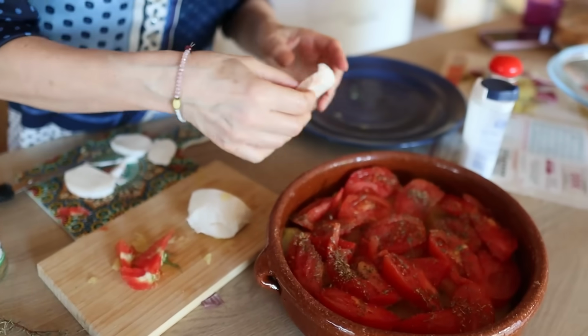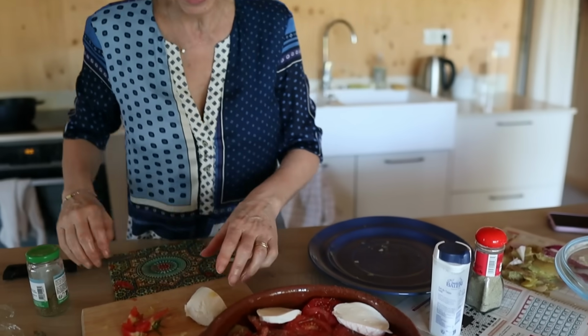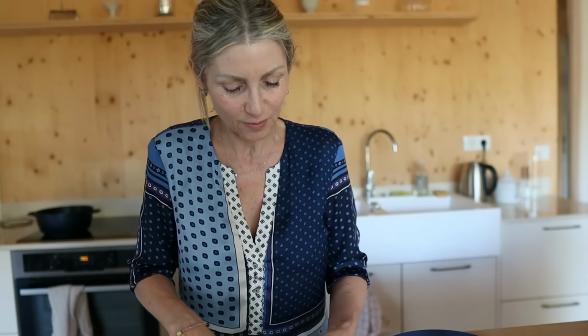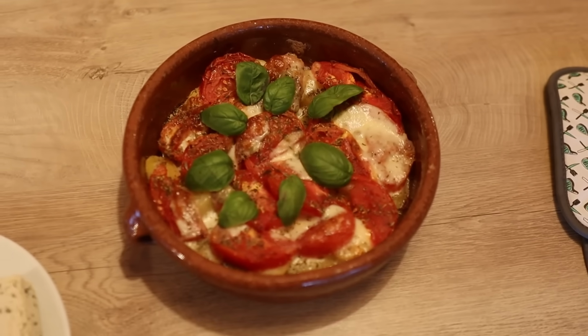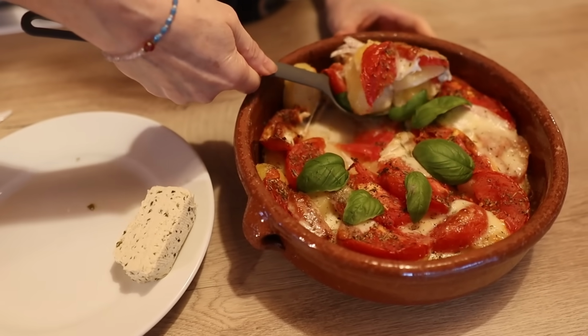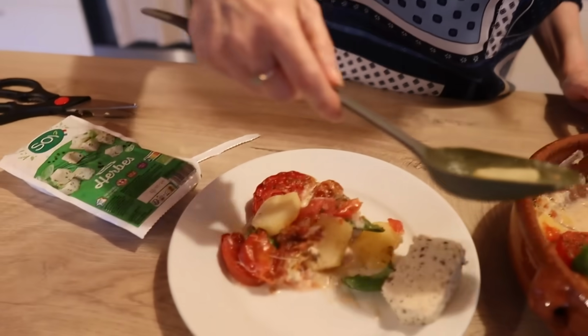And you know what? When I prepared the salade niçoise, I told you that you could add some potatoes, but of course I chose not to put any potatoes because I knew that tonight I would be making a potato gratin. So now you understand balance. Everything is about balance. Added a little bit of tofu with herbs to add some protein.